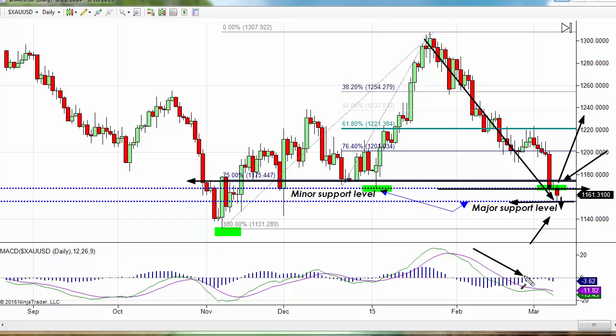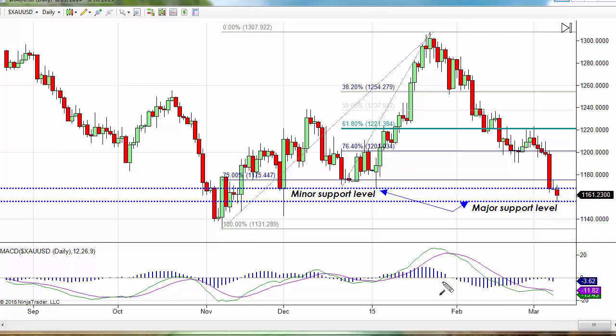When you look at the MACD, that's still down. We came close to finding a bottom here, but now you can see they are once again moving apart in terms of where the particular MACD lines are. And so for that reason, it's telling us that this market's got more potential to the downside than it really does to the upside.